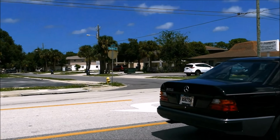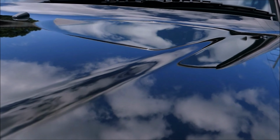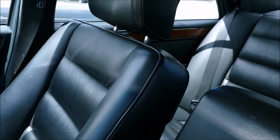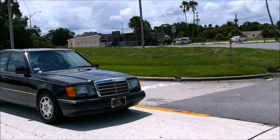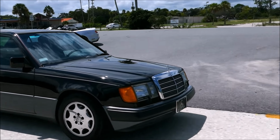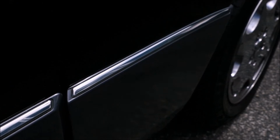5.2 that you're looking at is an excellent, single-owner example of one of the last great Mercedes ever produced. The paint is 040 black, with a black leather interior. Boasting 53,000 original miles, this car has never had any major paintwork or bodywork, and is free of any accident history. The bright, illustrious trim on the car truly pops, recapturing the imagination at first glance.